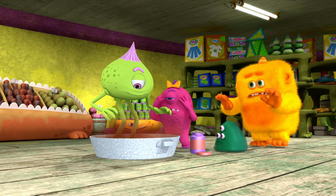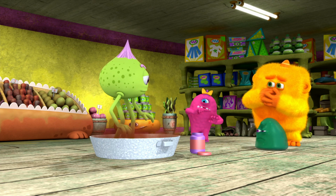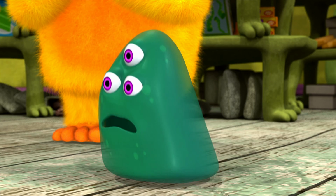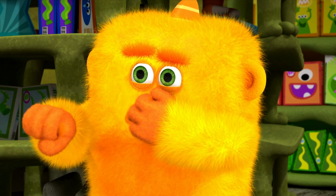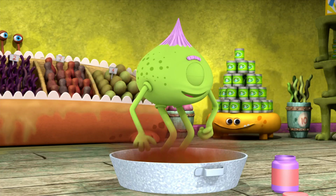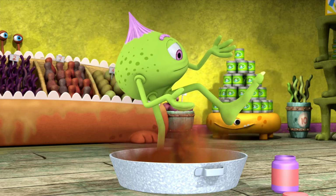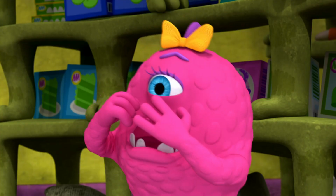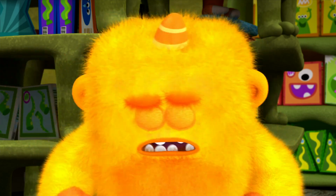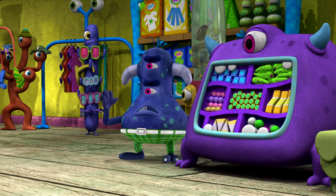Perfecto! Why are you sticking your feet in that stuff, stinky feet monster? Oh, no! This foot bath is perfect! The official Stinky Feet Monster foot bath is supposed to be stinky! It's supposed to make my feet even stinkier! Oh, make it stop! And it did! Well, now my whole store stinks! I'm very cranky about this!